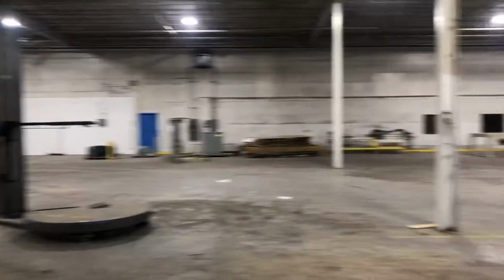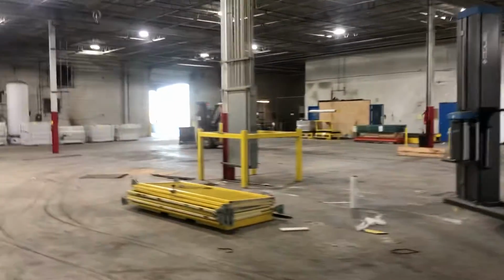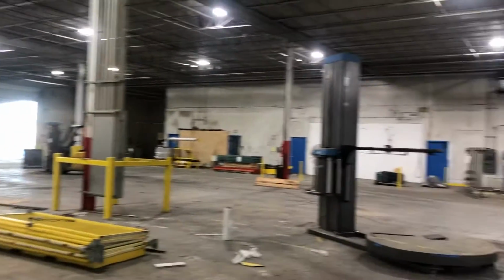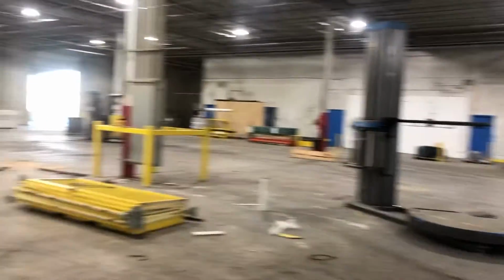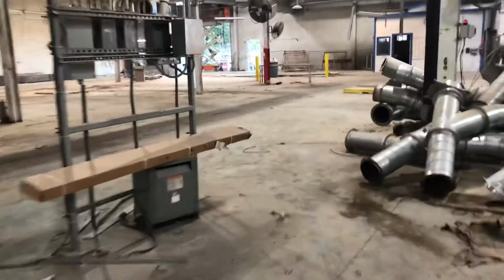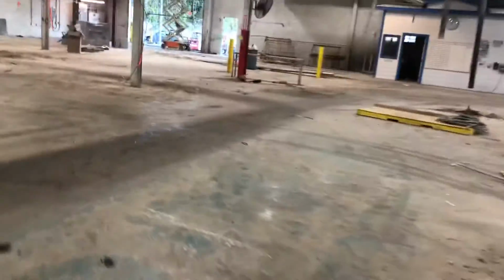Next phase is going to be this entire wall that you see where the old material showroom was from the former owner. We're going to be tearing all of that out. That'll increase the warehouse space. Ductwork getting ready to be set up.